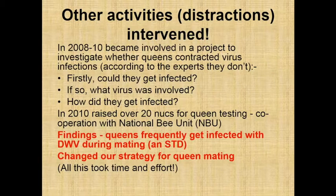From this, we formed a hypothesis. In a colony of bees, a queen will inevitably get fed by nurse bees who are carrying deformed wing virus, but they don't seem to get the disease that way. So we deduced that probably the most likely source of the infection was during mating. It was known that drones had virus particles in their semen, and there might be some human parallels here, that their reproductive tract was poorly immunologically protected, whereas their digestive system was.